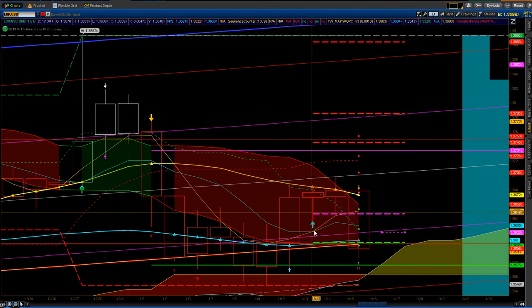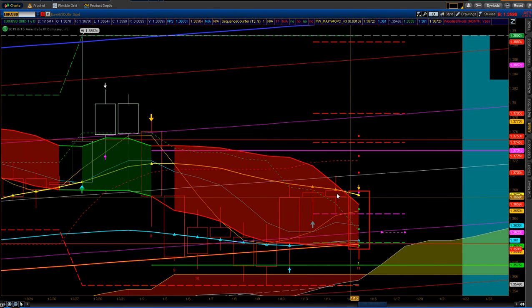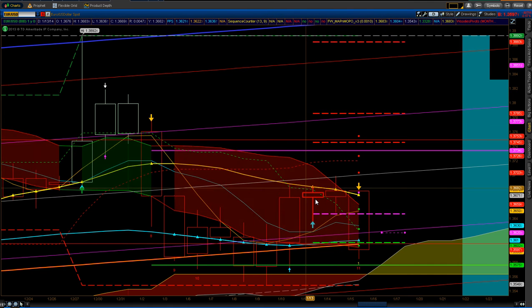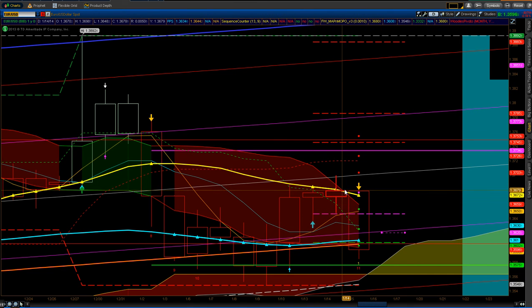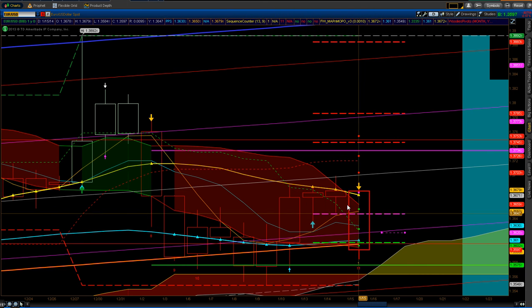Let's get closer. See this whole area? This was all chopped. That's why I didn't get in to go long, because this keeps me out of there, plus my other rules that I use. So I decided not to go long and wait until it got out of this cloud to go positive, but it never did it. So now it's back in here.